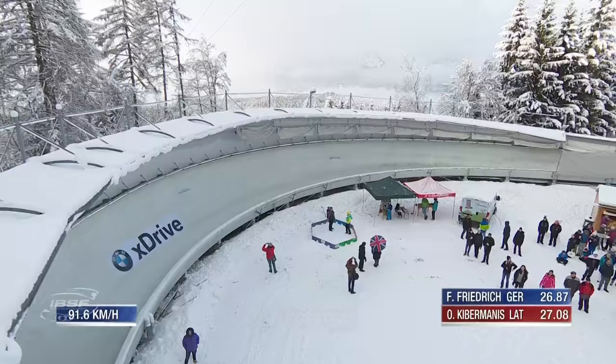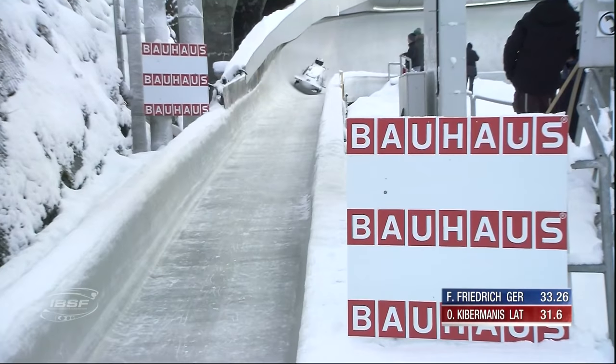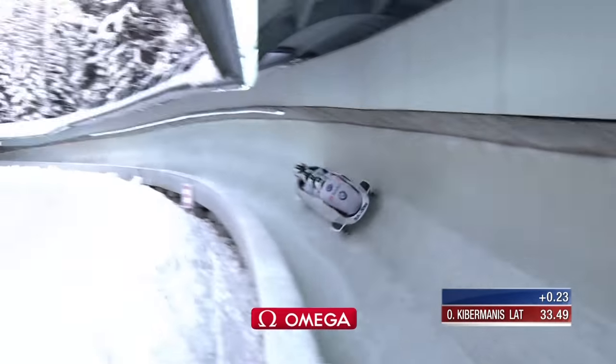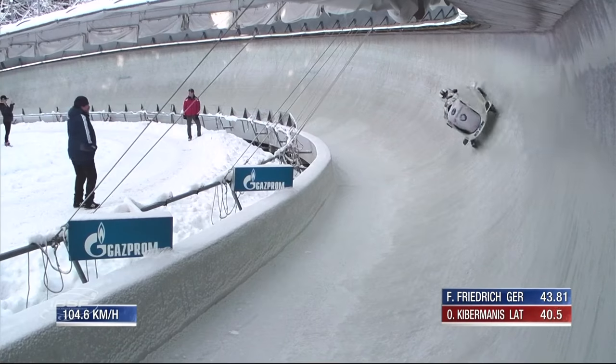On the podium in both two-man and four-man races in Pyeongchang, the Olympic test event. So if he can repeat that form in the games, oh boy. Yeah, I think that they're just relaxing, the Latvians. I don't think they've got the water turned on full yet.